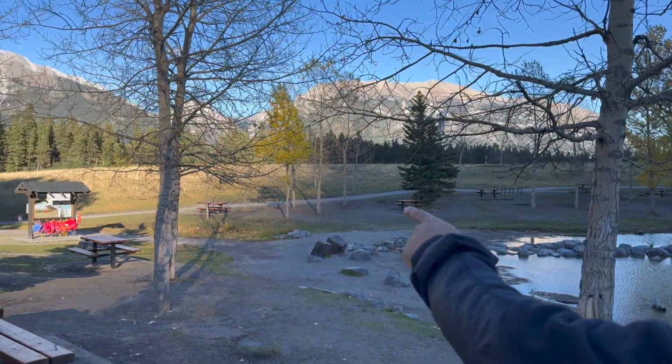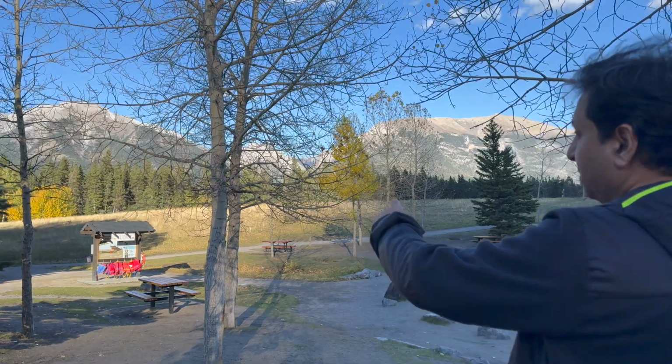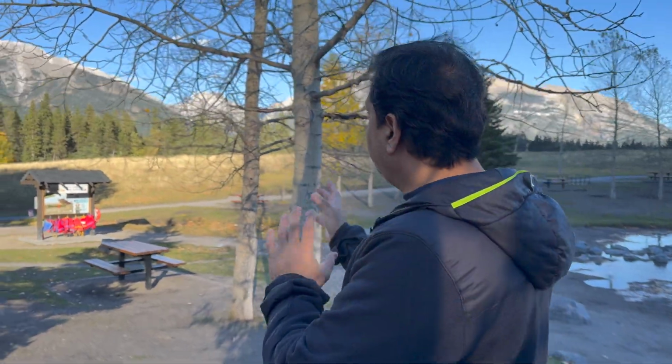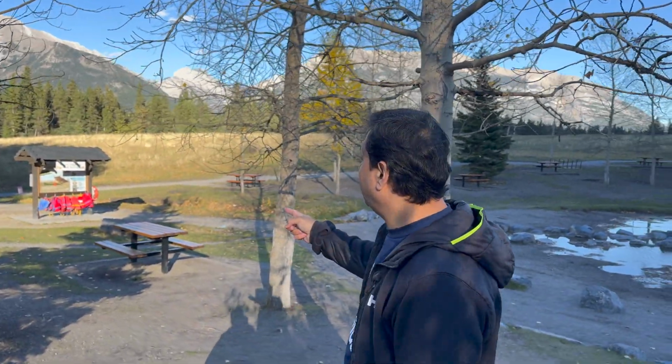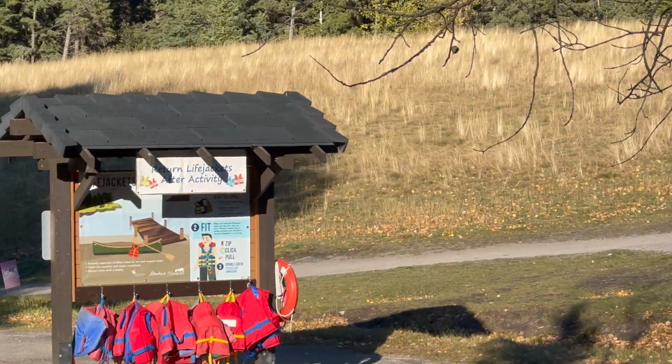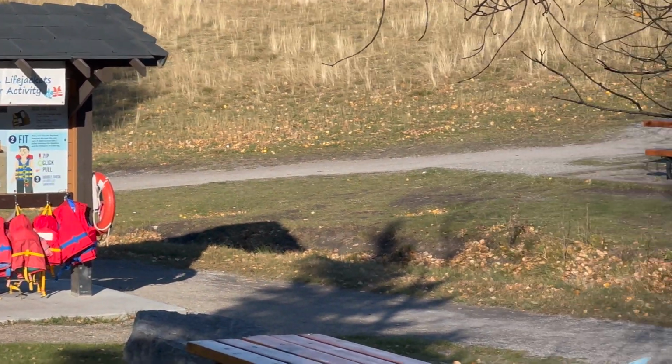So those are the life jackets, and there's also a kind of information center there. You can take those life jackets. There is some advice you have to follow, and then you can go into Quarry Lake. There are some charges if you want to park here. A couple of years back it was free parking, but now they've put up parking payment. But still, for disabled people, it is free of charge.